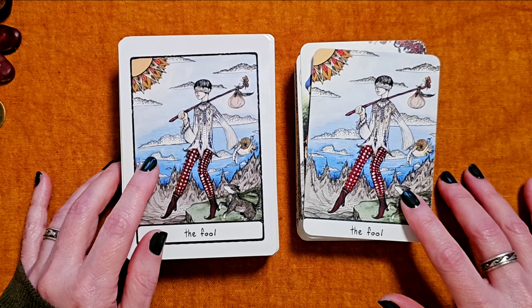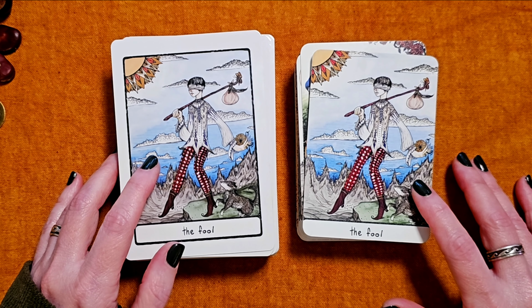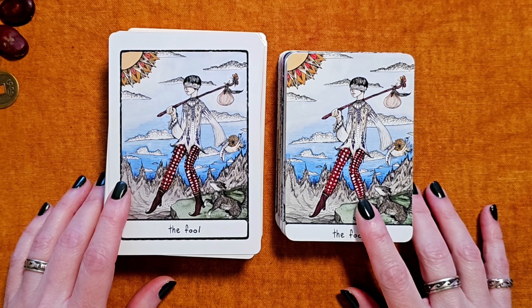Like the original, the major arcana isn't numbered, which is actually my preference because, as I mentioned before, it just solves the whole strength justice at 8 or 11 issue. Okay, so let's take a look.